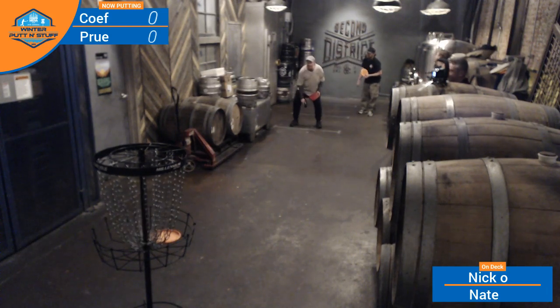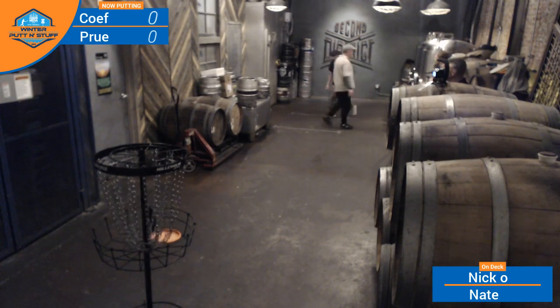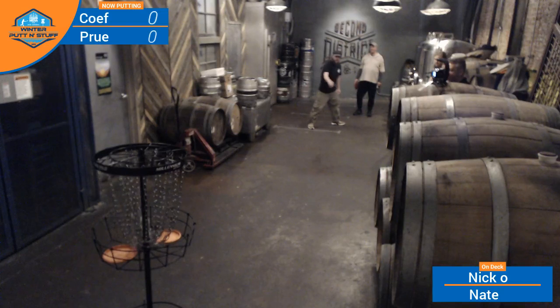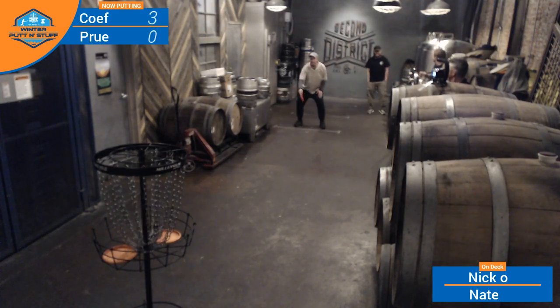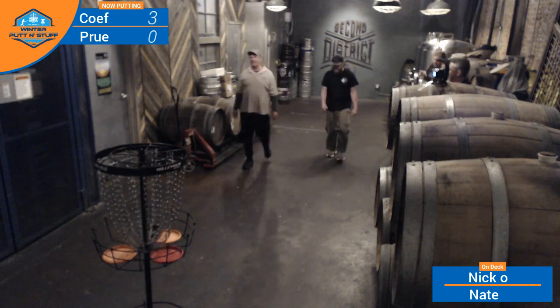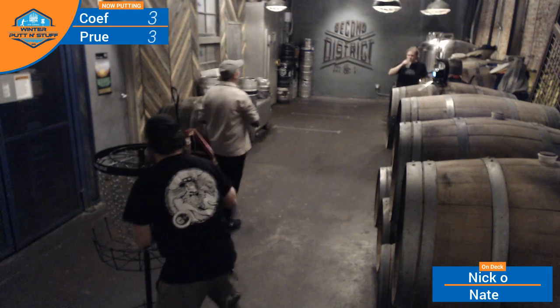And Kof's doing what he does, knocks down the early 20-footer. I would say Prue, man, he is consistent from that 20-foot spot. You don't see him miss from there. Kof taking away 3. Prue also taking away 3 here. Anything could happen. Still in it.